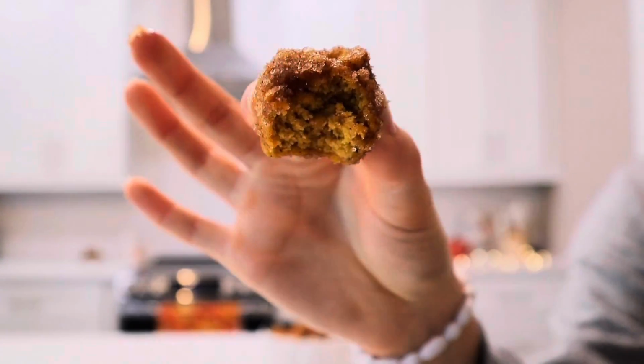Look at how dense the center is. Okay, the texture gets like a 10 out of 10. It's so dense and chewy, like texture's insane. My critiques, the pumpkin flavor is not that strong. Like you're getting a spicy taste, but like it's not very pumpkin-y. I was expecting to get like hit with the pumpkin.